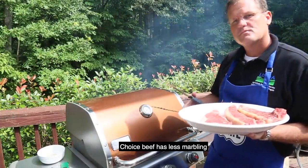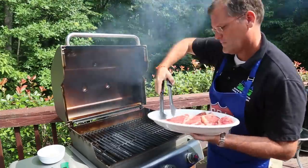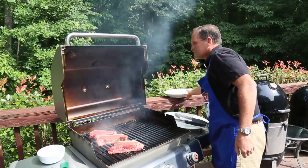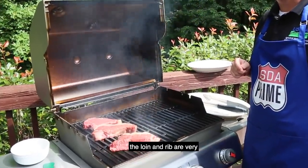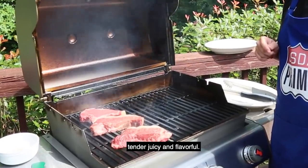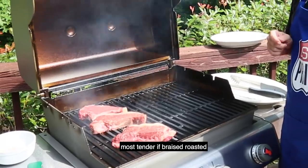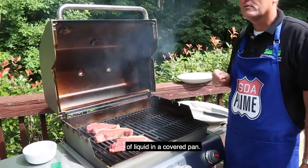Choice beef has less marbling than prime. Choice roasts and steaks from the loin and rib are very tender, juicy, and flavorful. Many of the less tender cuts, such as chuck roast, will be most tender if braised, roasted, or simmered with a small amount of liquid in a covered pan.